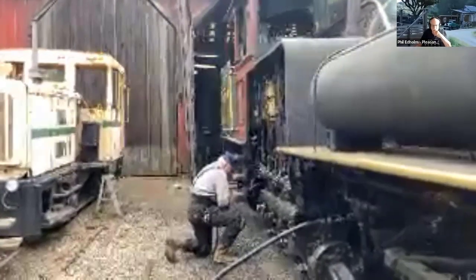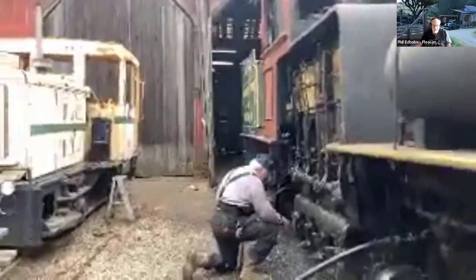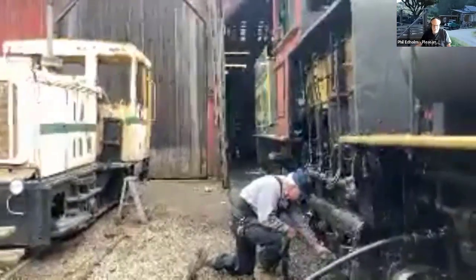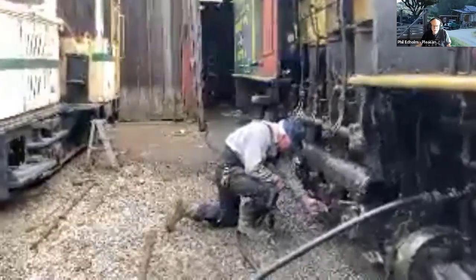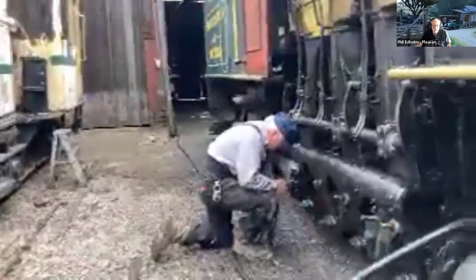This was good. This is them greasing. Basically, they use a whole container of grease greasing the engine every morning. I think they said how much grease they use. They use a lot of grease.